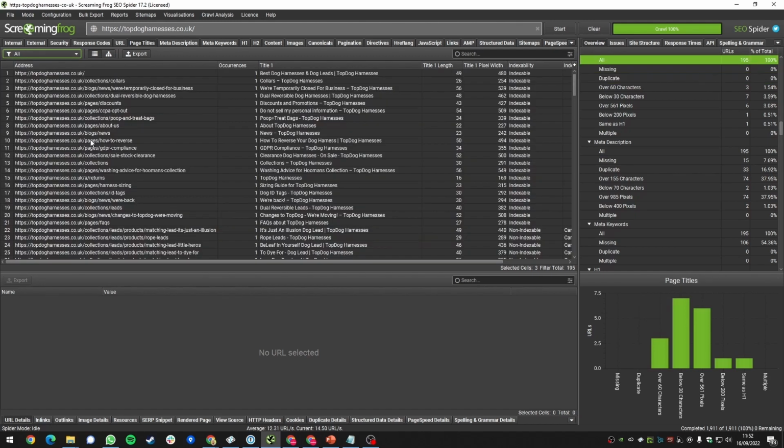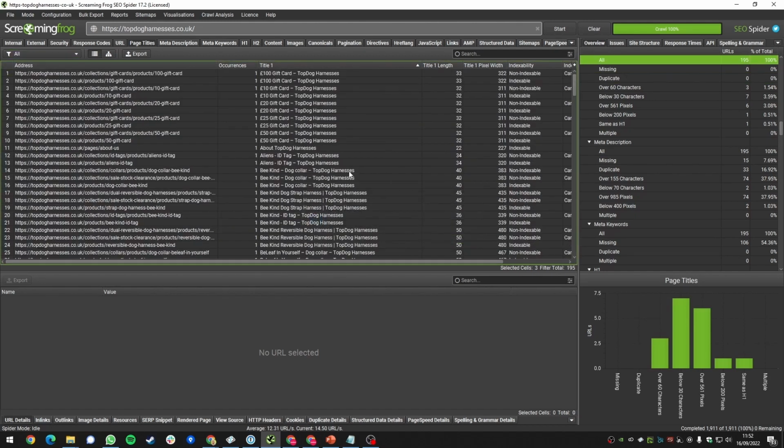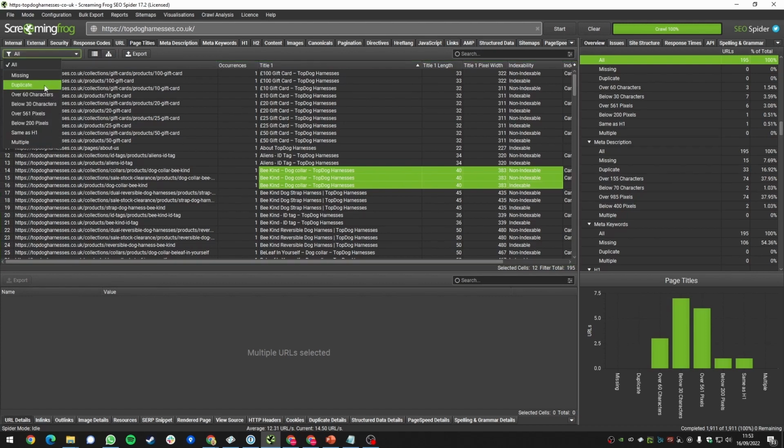So if we go back to all and we have a look at these duplicate page titles, we'll see here, if we go across, that two of them are marked as non-indexable and one is indexable. So potentially this looks like it might be okay. And this is why Screaming Frog is not including these titles in its duplicate report, because it will only include duplicate page titles where multiple versions are indexable. So why are these pages not indexable?